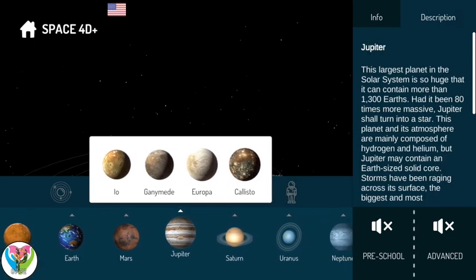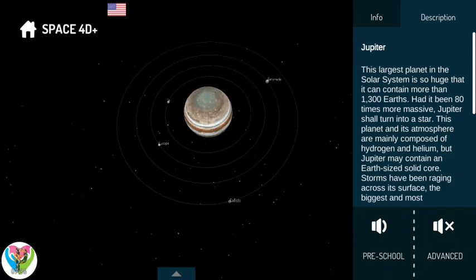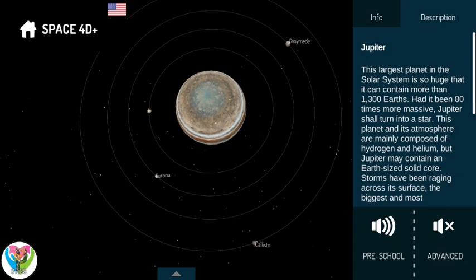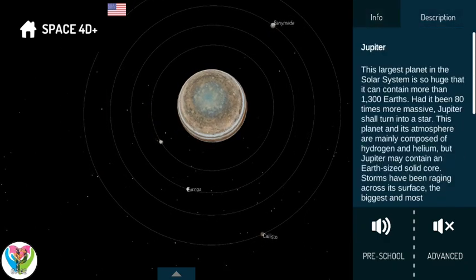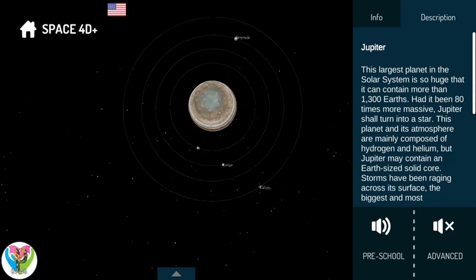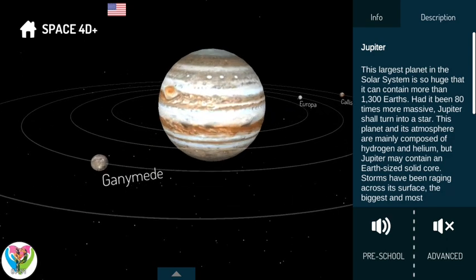Mars, Jupiter. If Mercury is the smallest, then Jupiter is the largest planet in our solar system. Storms have been raging across its surface, the biggest and most noticeable being the Great Red Spot, a giant hurricane that has been going on for centuries.